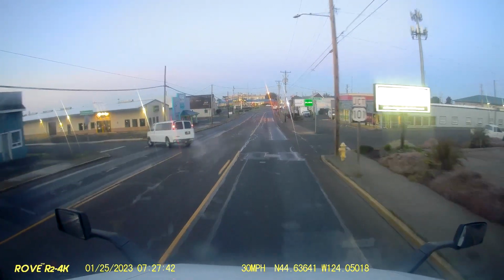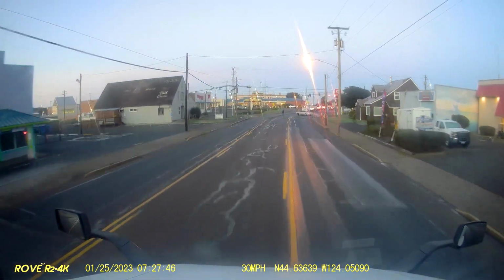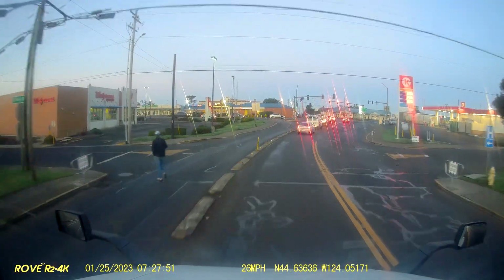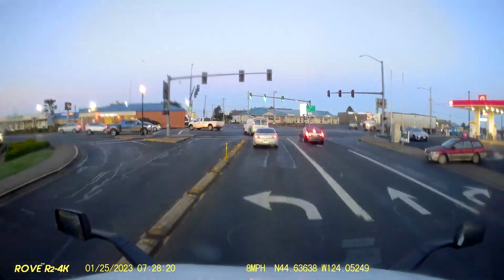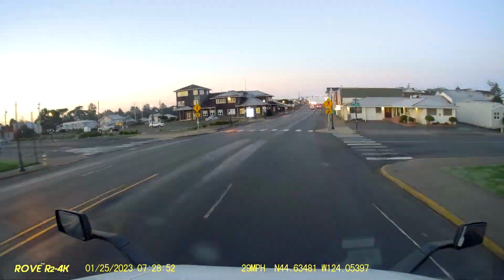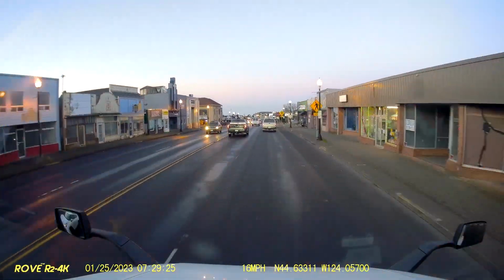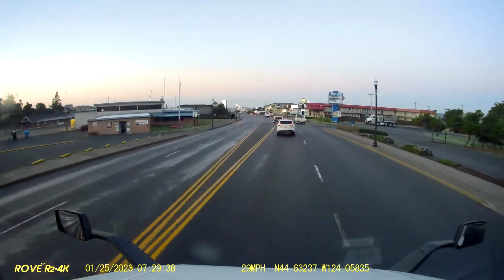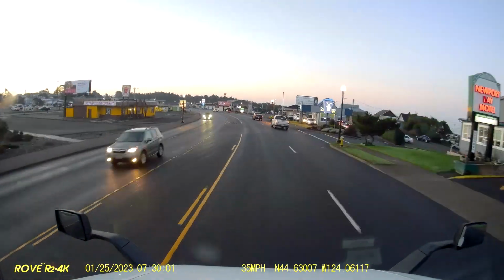And here I am coming into town. You can see I jump into the center lane rather early because I don't want my trailer in that other lane. This is a pretty easy turn there. Just get out there into the intersection before you make the turn. Then jump in over to the left lane because the right lane turns. If you're familiar with Newport, you know this already.